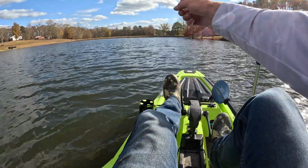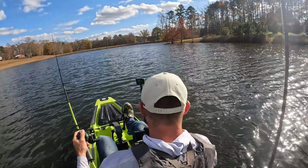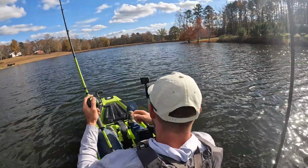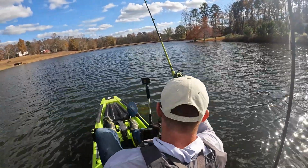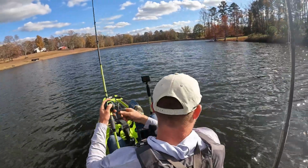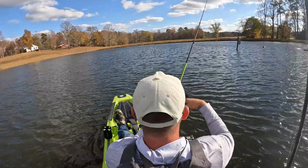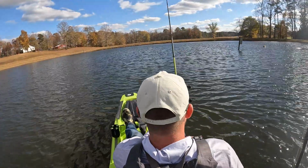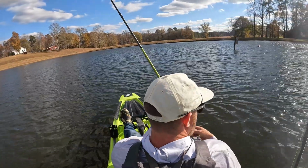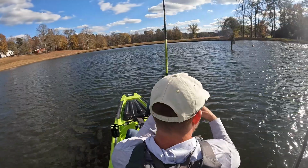There's some big logs over here you guys will see on the drone. I've caught a couple like seven-pounders by it. There's a bird. Golly bum. I hit a massive stump. Oh my goodness. What a monster stump, bro. That right there is a monster. There's a bunch of fish in this lake, a bunch of dinks too. May not catch none of those today, but there's a bunch of small ones.